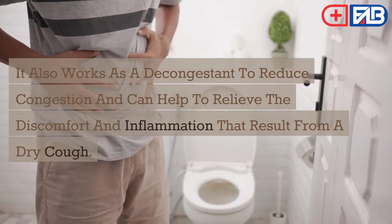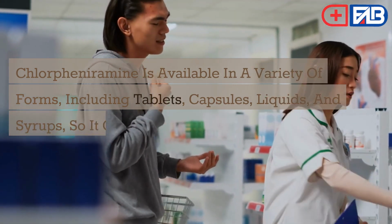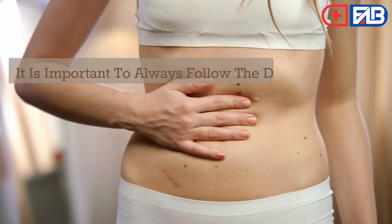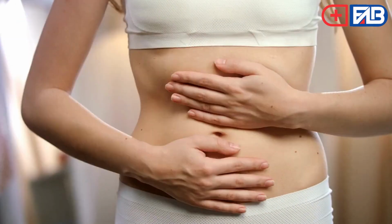from a dry cough. Chlorpheniramine is available in a variety of forms, including tablets, capsules, liquids, and syrups, so it can be easily incorporated into an over-the-counter cough remedy regimen. It is important to always follow the directions of the package insert when using chlorpheniramine, as it can interact with other medications and cause side effects.